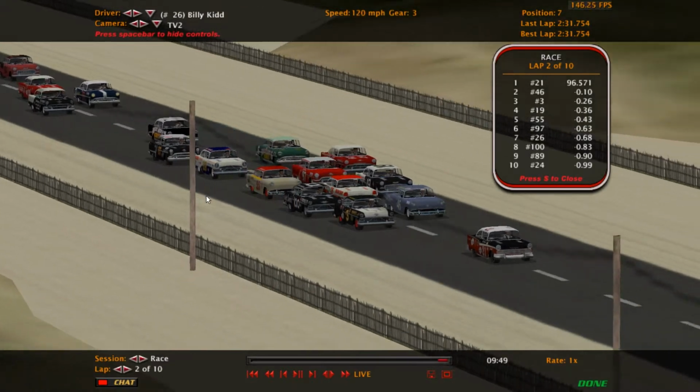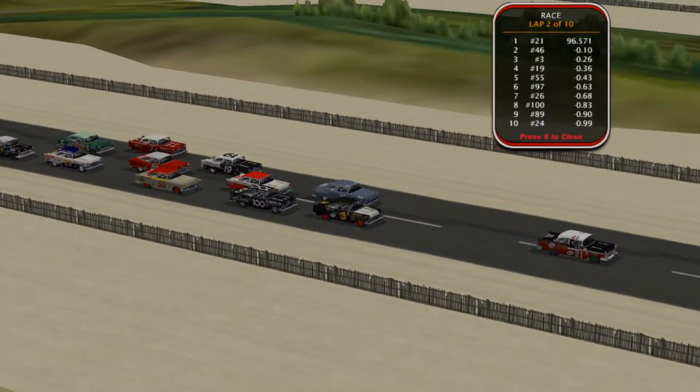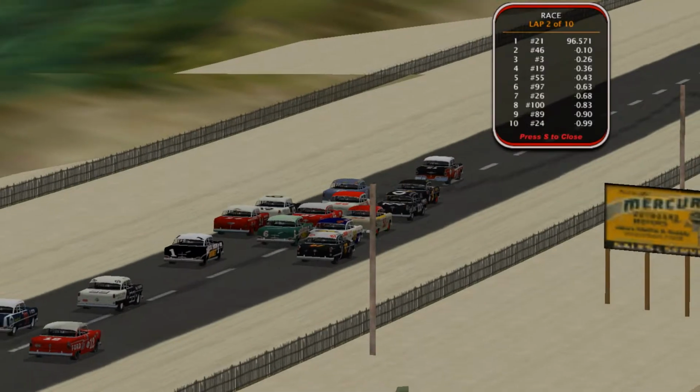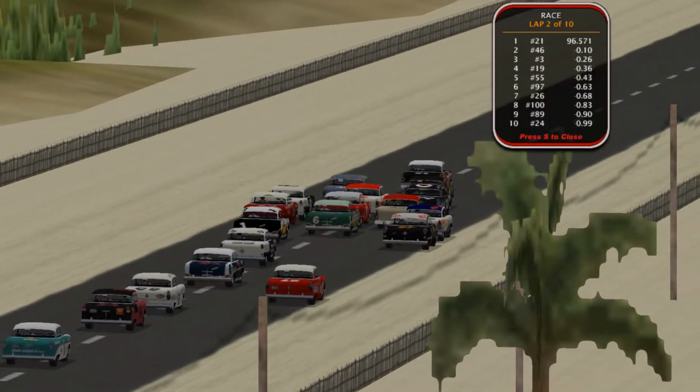Battle for second place continues between the 3 of Chris Henry and the 46 of Brian Fox as they are currently trailing the 21 car. A big group of cars battling for the race win. It's only the first lap.